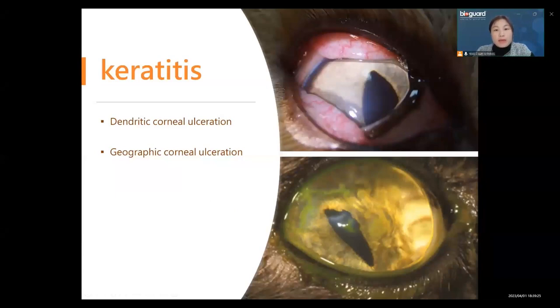Let's look at other corneal damage caused by this virus. Let's look at the bottom picture first. This is the dendritic corneal ulceration. The presence of dendritic corneal ulceration is pathognomonic for FHV1 infection. It typically manifests as linear or branching axonal defects, and most of the time this can be very fine in appearance. Therefore, it is recommended to do magnified examination under cobalt blue light following application of topical fluorescein.